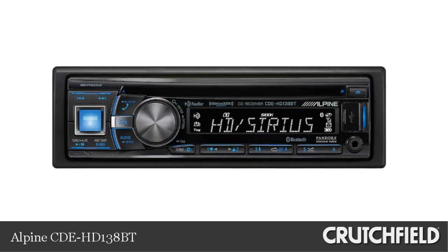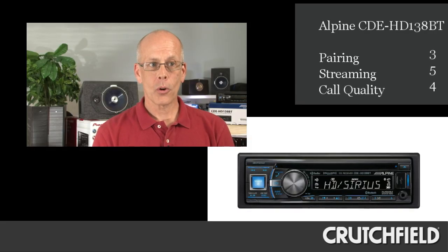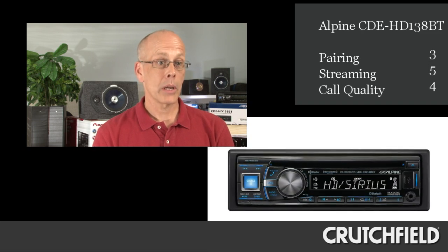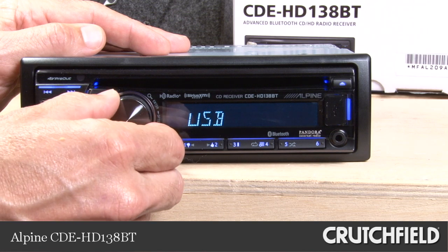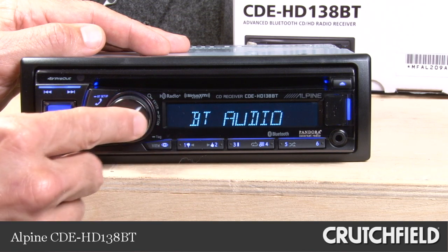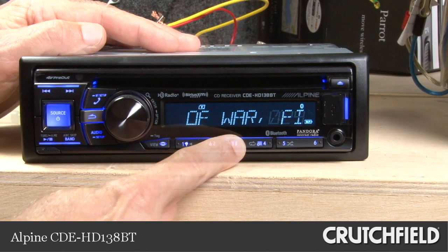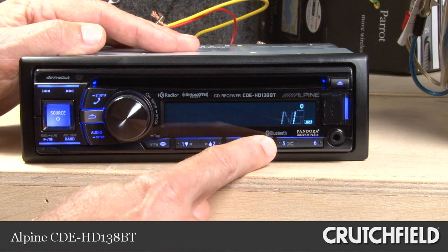Alpine CDE HD138BT. The Alpine was a strong performer for us, but it was especially good for audio streaming, and we really liked the way it worked with Pandora. The Alpine boasted sound quality enhancements that made streamed audio sound better. And our reviewers liked how controls for Pandora were grouped together for easy use.